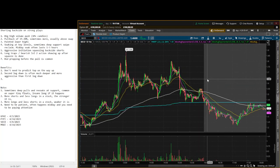So, anyway, hope that helps. It's pretty much this: an aggressive push long trap, they're very similar. They're strong market, strong stock type of plays. Don't try to catch tops in this type of market, man. You don't need to guess where this top is. You just wait for the backside. Wait for backside shorts to get squeezed and then get in. Then you get this 1, 2, 3, 4 pattern.